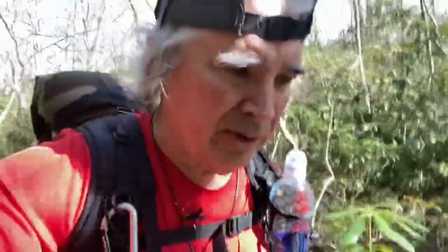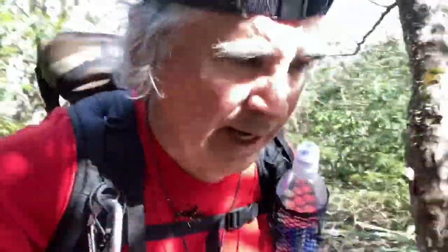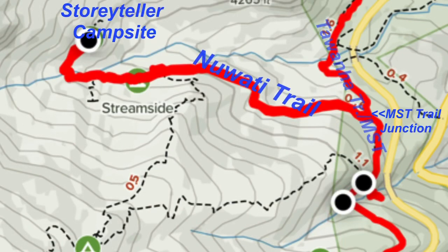Well, hello folks, back at you. We just crossed our trail junction where we take off the MST to go to our campsite, and that's the Nuwati Trail we're on now. So we've got 1.2 miles till we get to our site, and it's 5:08. So I'd say 5:30-ish, at least, maybe 5:40, we'll get there.